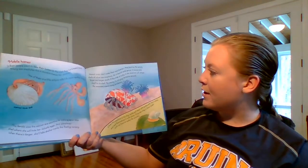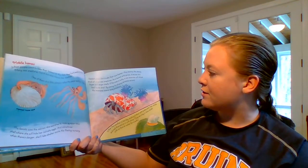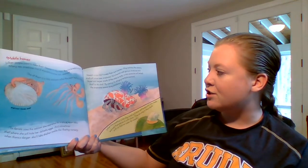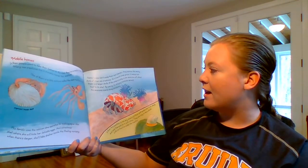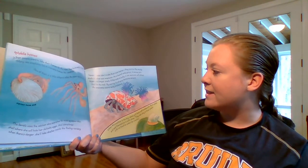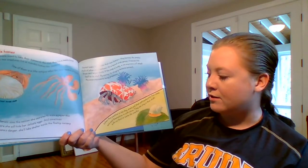Hermit crabs don't make their own homes. They borrow the empty shells of other sea creatures. As hermit crabs grow, they move into larger and larger shells. If the crab is lucky, a sea anemone will attach itself to the shell. By waving its stinging tentacles around, the anemone scares away predators.